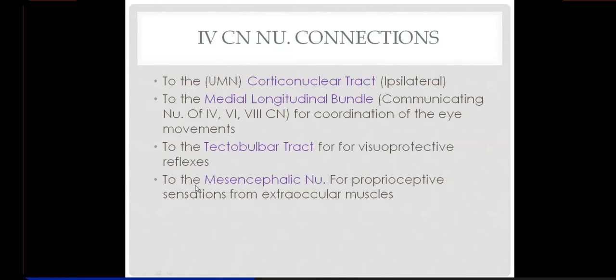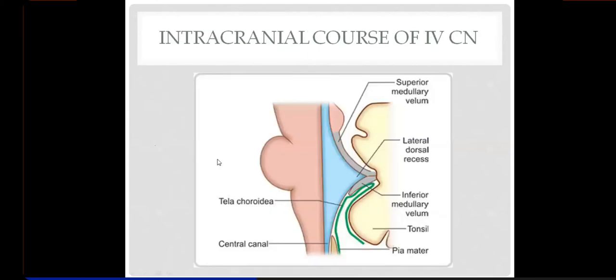Then I told you, because these are skeletal muscles, there will be proprioceptive impulses from these muscles. There will be a relay in the mesencephalic nucleus for the proprioceptive sensations from the extraocular muscles. Got it? So remember, these are the four communications of the trochlear nerve.